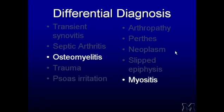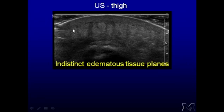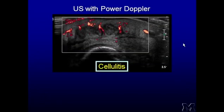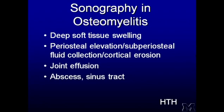You can also see cases where there's more of a myositis again, or an osteomyelitis. This is a child, now we're moving to the knee a little bit, but the principles are the same. And you can see in musculoskeletal ultrasound you have your normal layers that we're all familiar with. This is very abnormal, very edematous, with ill-defined, very indistinct tissue planes, hyperemic, and this is a child that you can see had cellulitis. Another case over the tibia, but notice that there's a debris-filled fluid along the bone, subperiosteal, and this is a very strong suggestion that this child actually has osteomyelitis, which has to be drained in the operating room.